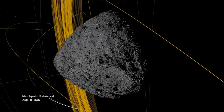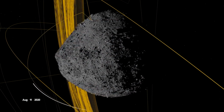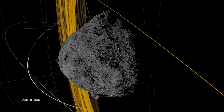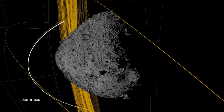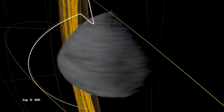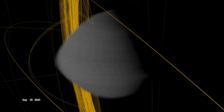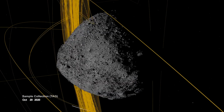On August 11th, OSIRIS-REx departed its home orbit and made a 4-hour traverse to Bennu's northern hemisphere, retracing its earlier path. After performing the checkpoint engine burn to begin its descent, it made a second engine burn called Match Point to match Bennu's rotation before backing away at an altitude of approximately 40 meters. Now, the most crucial moment of the mission had arrived.